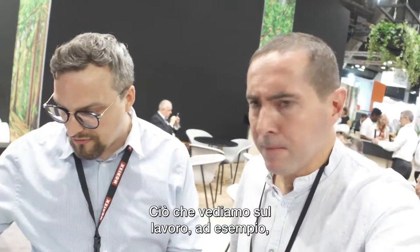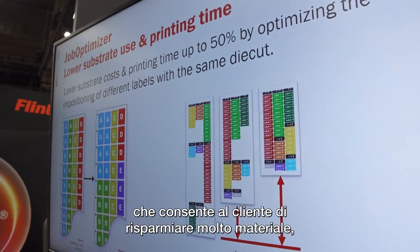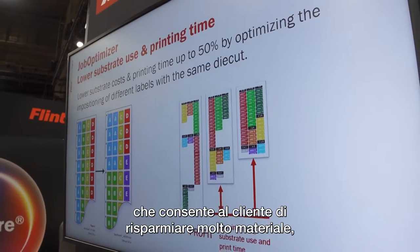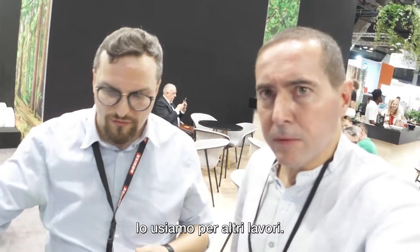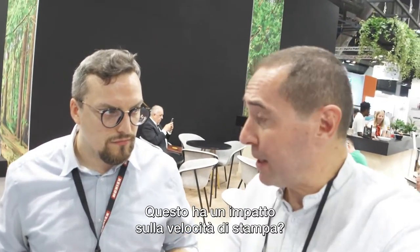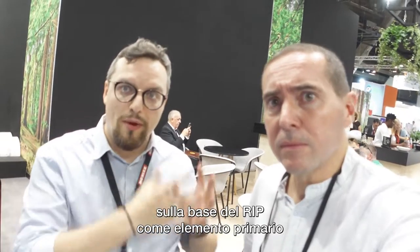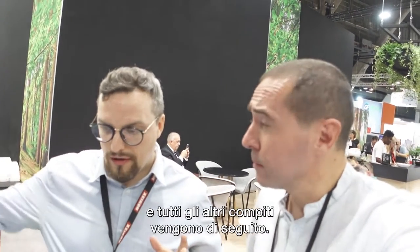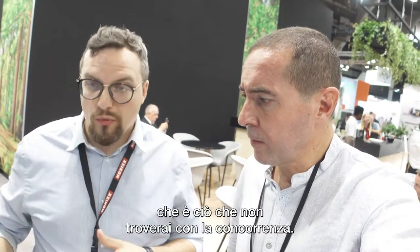What you will see on the job, for example, is that because of our strong grip and the position tools, we can position two jobs next to each other using the VariLane functionality, which allows us to save a lot of substrate for our customers, because what is supposed to be waste, we use for other jobs. And does it affect the printing speed? No, the machine runs at full speed. And because our software is built from the ground up with the RIP being first and all the other tasks following that, everything is extremely fast, what you wouldn't find with competition.